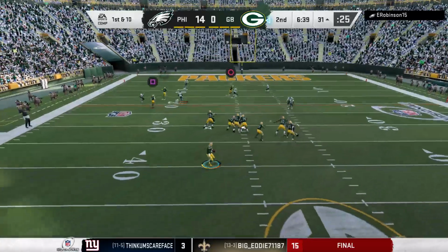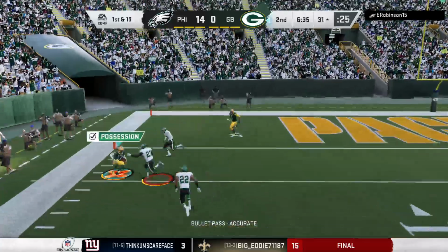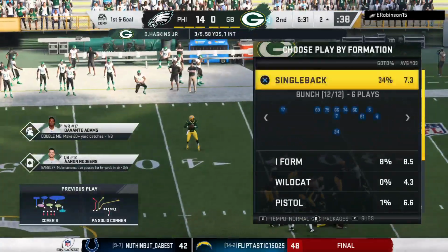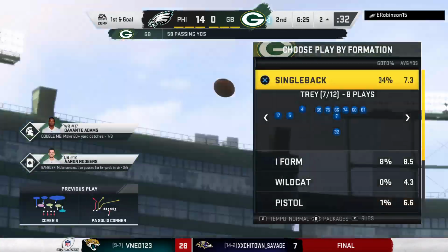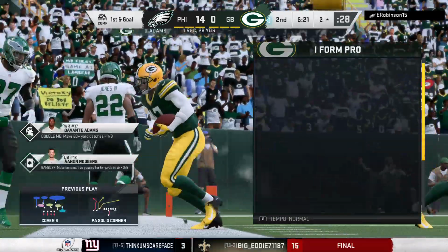Play action. Haskins. This is caught. That's good for 28 yards. It's a gain of 28 yards. Complete to Devontae Adams. First and goal at the 2-yard line.